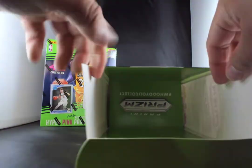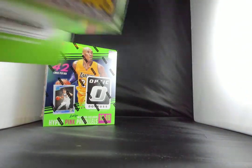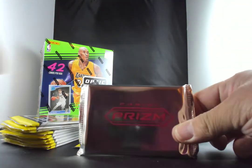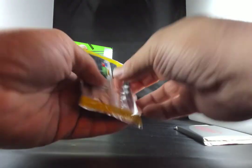The box has a lot of empty space. These are our packs. This is the Panini Prizm pack. We'll hold that till later. All right, let's open the rookie packs.